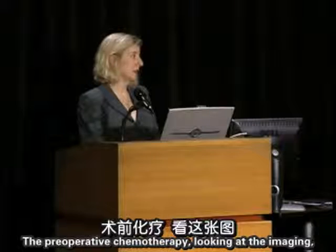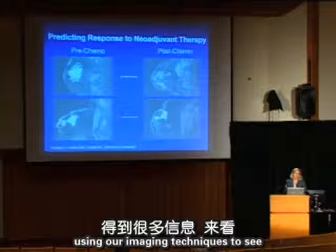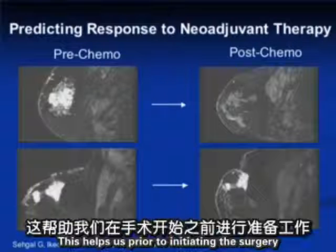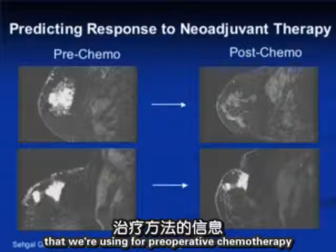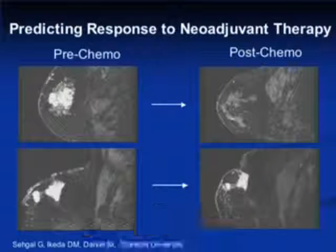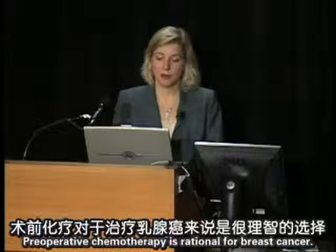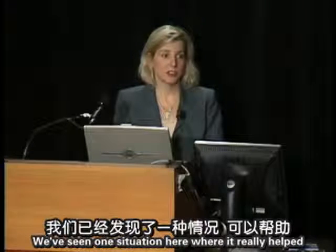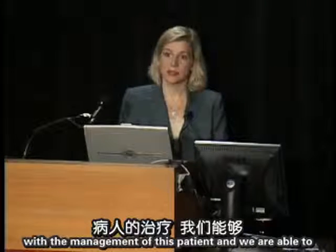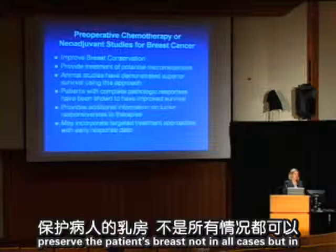The preoperative chemotherapy, looking at the imaging, you can see that we can get a lot of information using our imaging techniques to see the response to chemotherapy. This helps us prior to initiating the surgery and also gives us information about the treatments that we're using for preoperative chemotherapy and biologic treatments. This is a very active area of research at this time. We have clinical trials which we're initiating here at Stanford, looking at biologic agents in combination with chemotherapy. Preoperative chemotherapy is rational for breast cancer. You've seen one situation here where it really helped with the management of this patient. We are able to improve breast conservation, meaning that we can preserve the patient's breast.